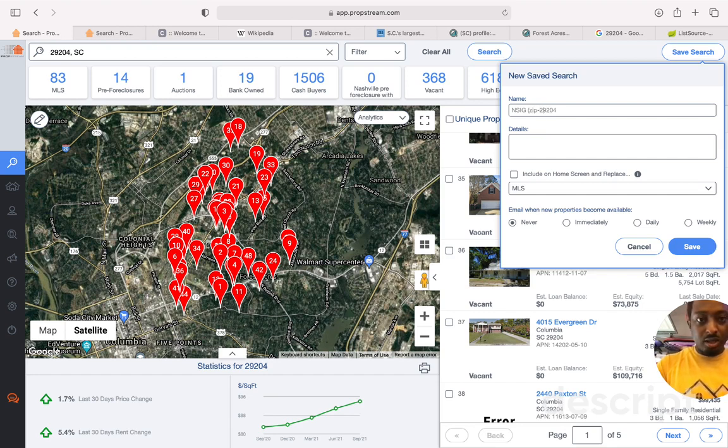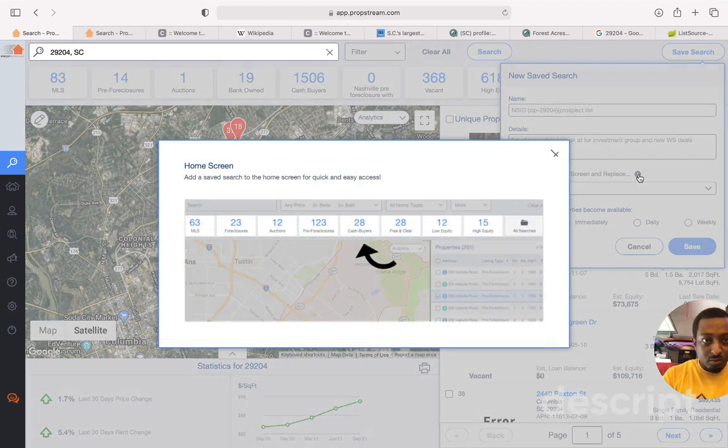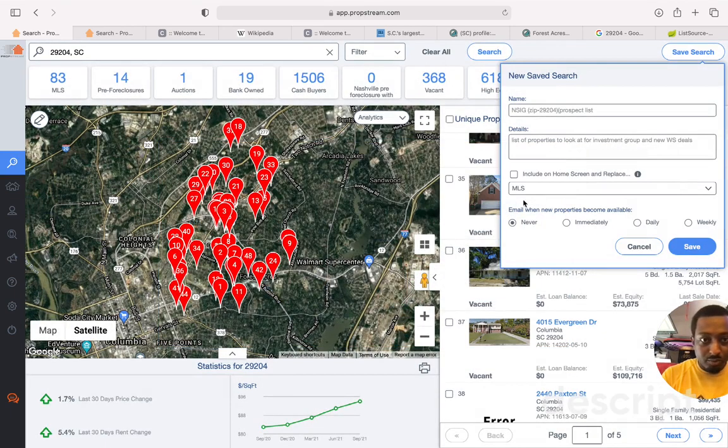I like to try to give everything a unique name so that when I come back, I don't have to be guessing what it is. I'm going to call this prospect this, I guess. List of properties to look at for investment group. And new wholesale deals. Include homes. Don't want to put that. This is just asking if I want to have it come up here, which I don't. And I want to know when new prospects become available.